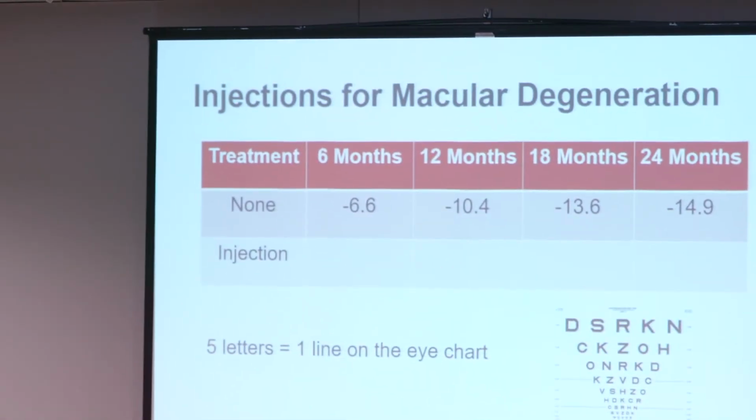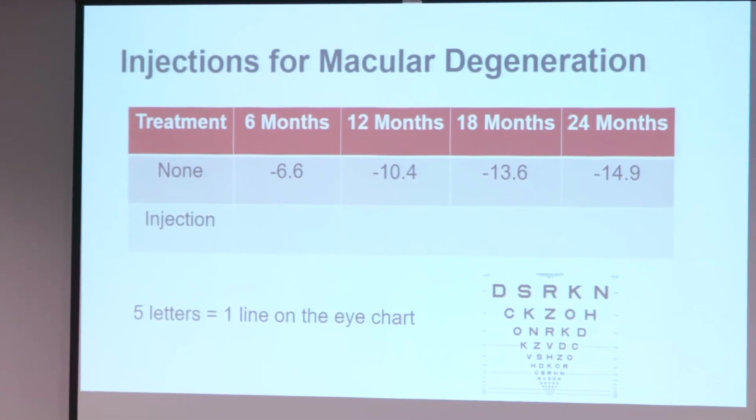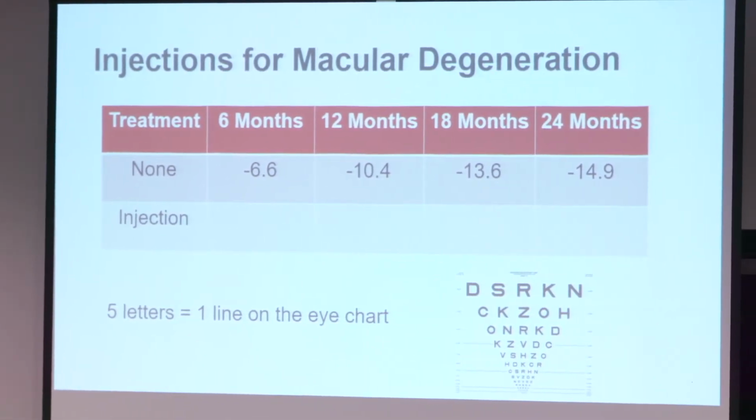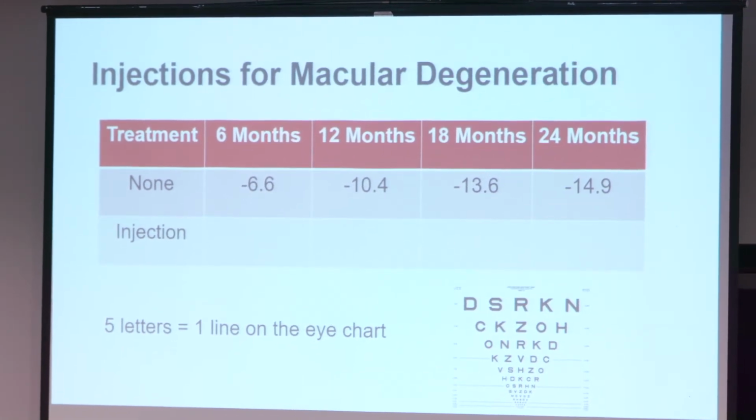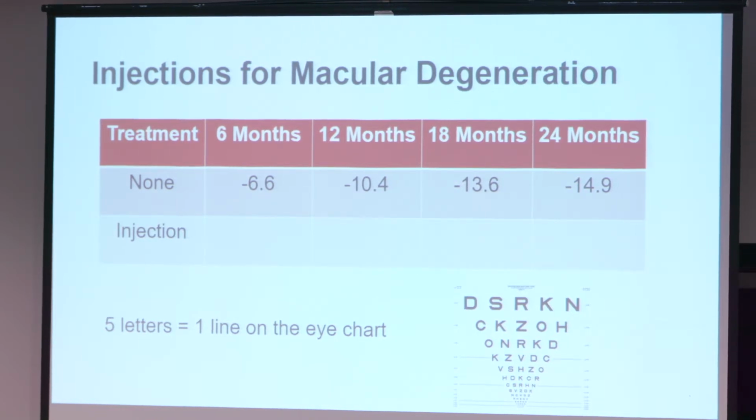And so this is just a little table just showing what happened. This is some of the early studies, the first studies that showed, this is the results from the first study that proved that these medications worked. So we talk about the patient's vision. So in the top row, you see this is a patient, let's say, over 2 years who had no treatment for their macular degeneration. And on the eye chart, they saw over 2 years, 15 fewer letters than they did when they started. So there was no treatment, you lost 15 letters.